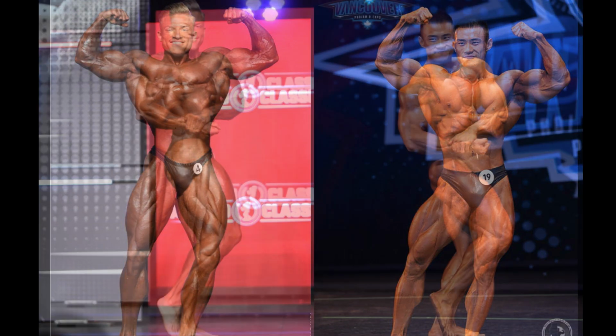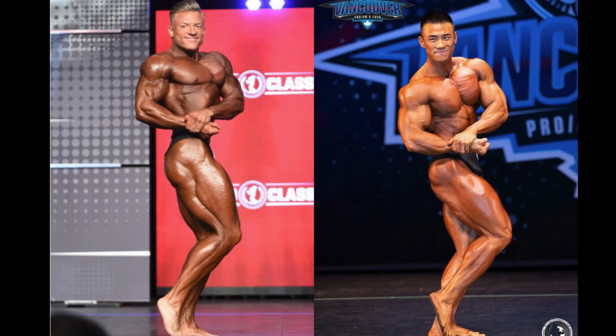And next, we're going to take a look at the side chest. I may have made Chen a bit too short, but as you guys can see, he definitely bends down a bit in this shot. Now, the first thing that jumps out to me, I would like to see Chen a lot more conditioned. His leg from the side does look a bit watery, but once again, this wasn't the best lighting at this Vancouver Pro show. The second thing I noticed is just the muscle bellies of Chen Kang.